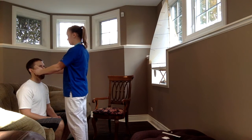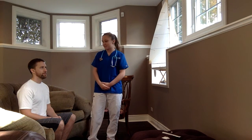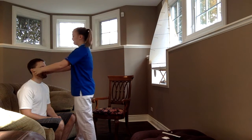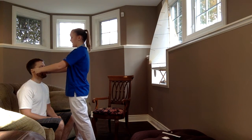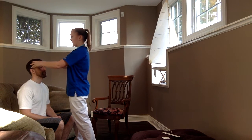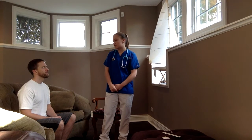So next I'm going to be palpating his temporomandibular joint, and I'm going to note any signs of crepitation. So I'm going to have you open your mouth. Okay, and there was none. So then I'm going to do his frontal and maxillary sinuses. The maxillary sinuses, I'm going to apply pressure and have you note, is there any fullness or pain? No, it's good.